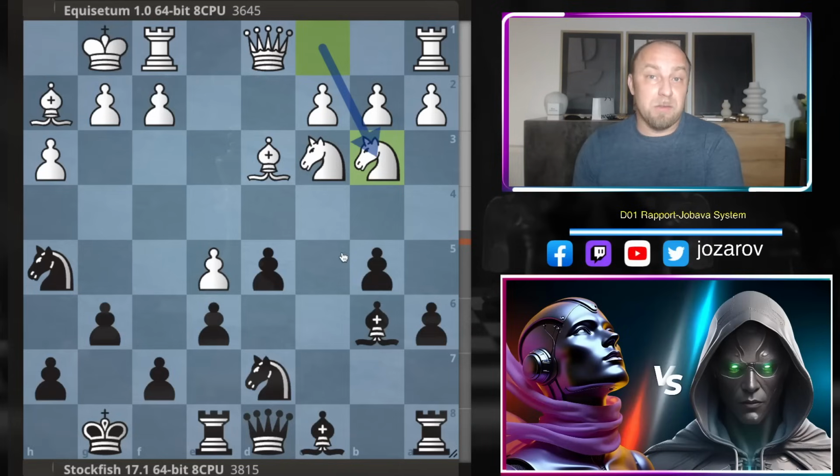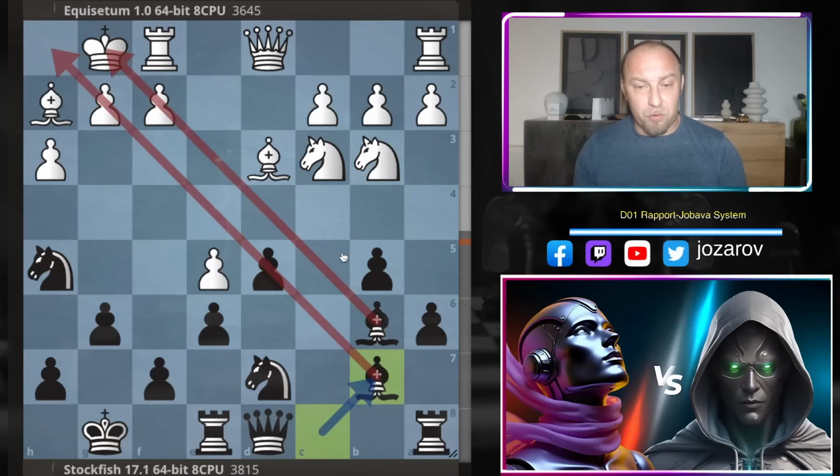It's 3,645 rating points. It's really also a strong chess engine. Stockfish continues now with the development, and slowly but surely you can feel something is going on here. Stockfish built, I think, an amazing attacking formation, and has also a nice clarification in the center of the board, because nothing dynamic is going on now in the center of the board. So now the bishops are well placed.